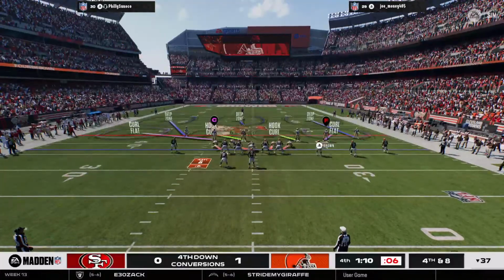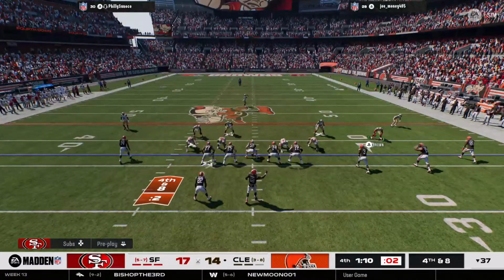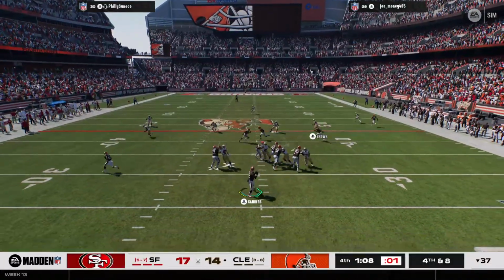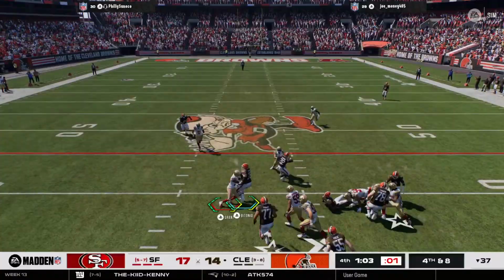One score down. Here we go. They're going to go for it here on 4th down. 60 Eagles. 60. As expected, they're going for it to keep the drive alive. And a quick throw here, that's complete.